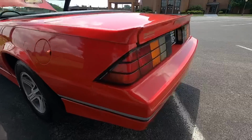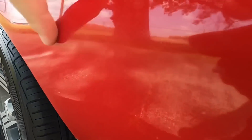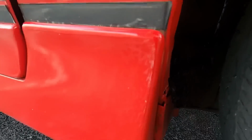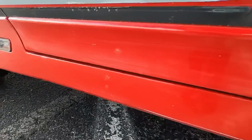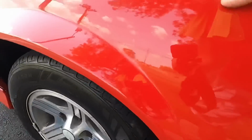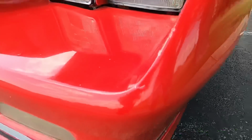Coming down this side, lower portion first. Hazy little scuffs here on the side. Lower portion there, little scuffs here. Little chip there. At the bottom, touch-up mark. Hazy down this lower portion too. Spot there. Little touch-up mark. Chips here.